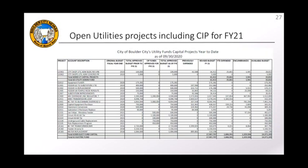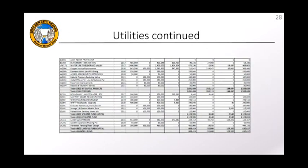All the open utility projects do include CIP for fiscal year 21. It shows the activity where several of the fiscal year 21 projects have been put on hold. It's a continuation. These open projects in fiscal year 21 are broken down by funds. So it goes electric, water, wastewater, and landfill.